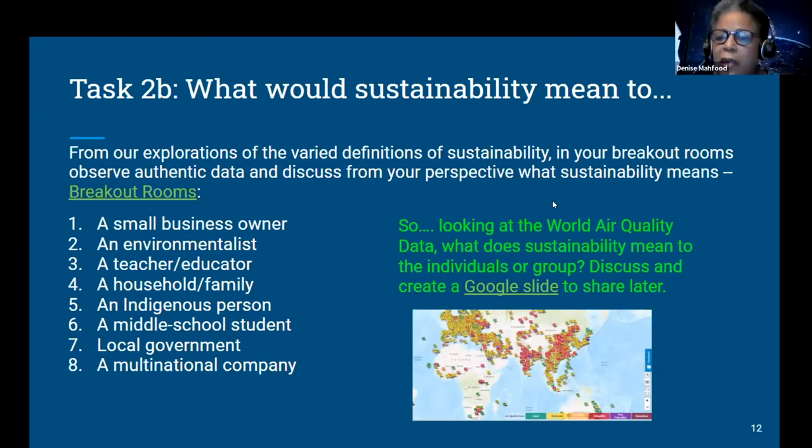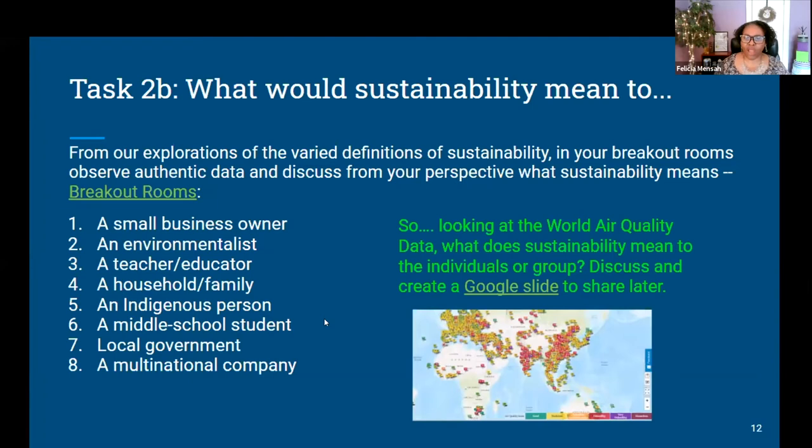Just to be clear, Felicia, are they going to do the two tasks, the one with the various identities and looking at the air quality data? Yes, you're looking at the air quality data as if you were a business owner or as if you were an environmentalist. There's a blank slide for each breakout group, and you put your notes based upon your category, because when we come back in large group, we're going to talk about your perspective, or how you looked at this air quality data from that particular perspective.